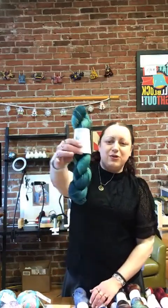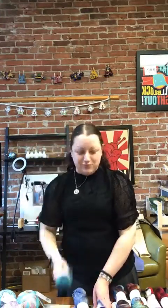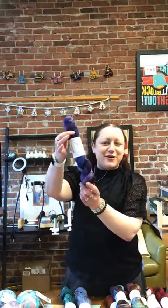This is Tide Pool, which is kind of a shop favorite color. This color sells really fast. Of course I got purple, and I love this one. It's called Wise Woman. So not only is it purple, but it's called Wise Woman.